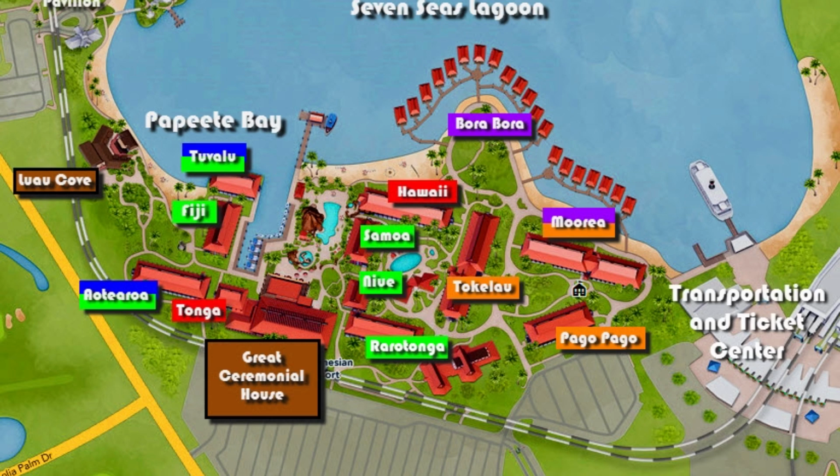So do you want to know why they changed them? Please. The current names for each building and the order in which they appear to one another on a resort map more accurately reflect the geographic coordinates of the real islands. That's so cool. I love their authenticity. That's so cool. How about this one?